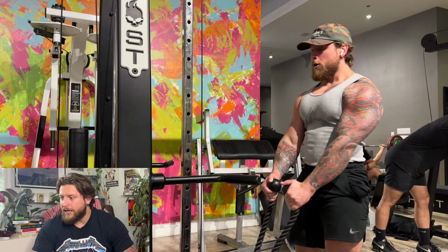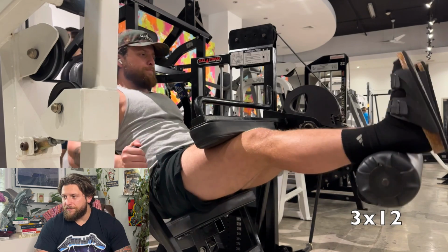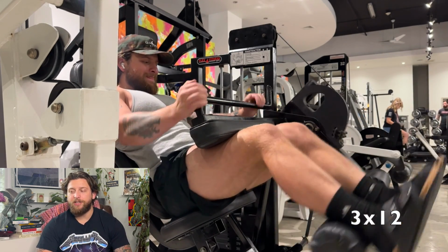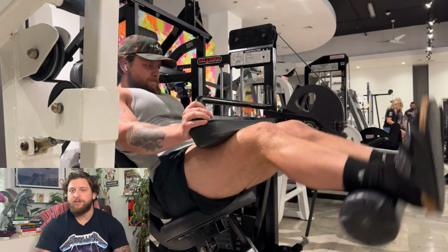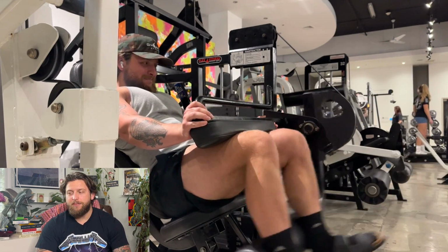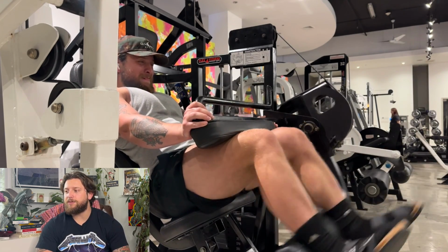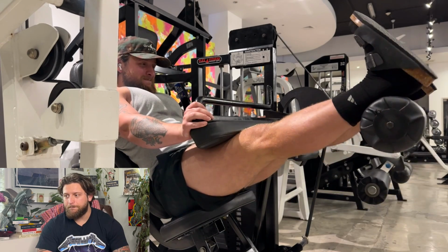Alrighty, and now to wrap up this session, 3 sets of 12 on the leg curl machine. I don't know about you guys, but I find that it's really, really tough to push leg accessories, just lower body accessories in general. And so I end up sandbagging these more than I should, but I'm definitely feeling it. It might look really easy, but I'm feeling it.